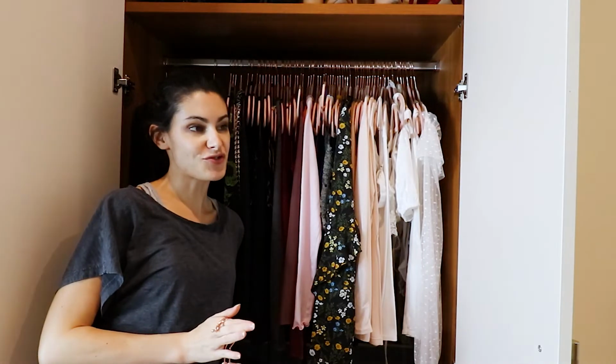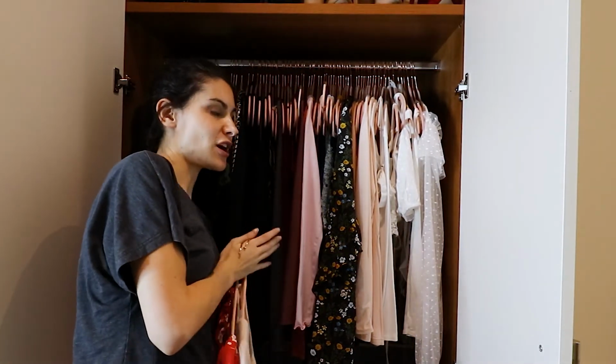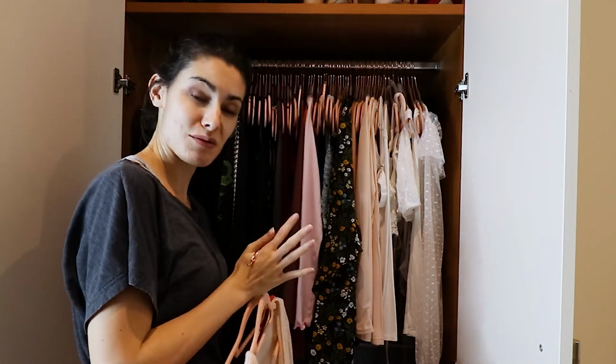So I finished with all of my drawers and I am on the last portion of my closet, which is all of my crop tops and bodysuits, and so I just need to reorganize these, put them all on their own individual hangers if possible, and color code them. So that's what we're gonna do now.